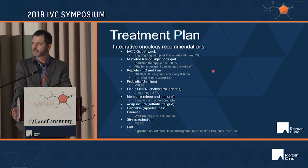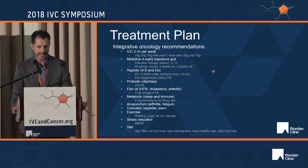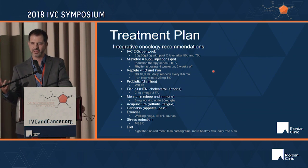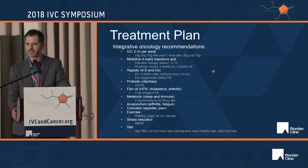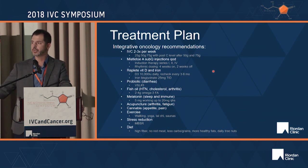What's the concentration of the mistletoe in the pharmacy? So there's 3 different types of mistletoe: A, M, and P, and it all depends on the host tree that they're cultivated from, because mistletoe is a parasitic plant. It grows on other trees, and depending on the trees they grow on, they have different profiles as far as how strong they are, and these lectins and these different viscotoxins that they carry. So they come in these boxes of series of ampules, and they basically start at 1 milligram and can go all the way up to 100 milligrams.